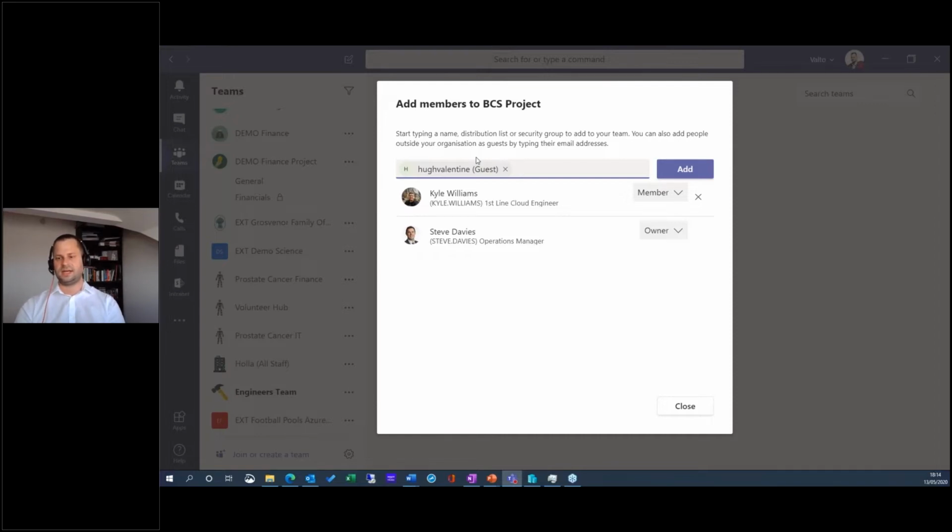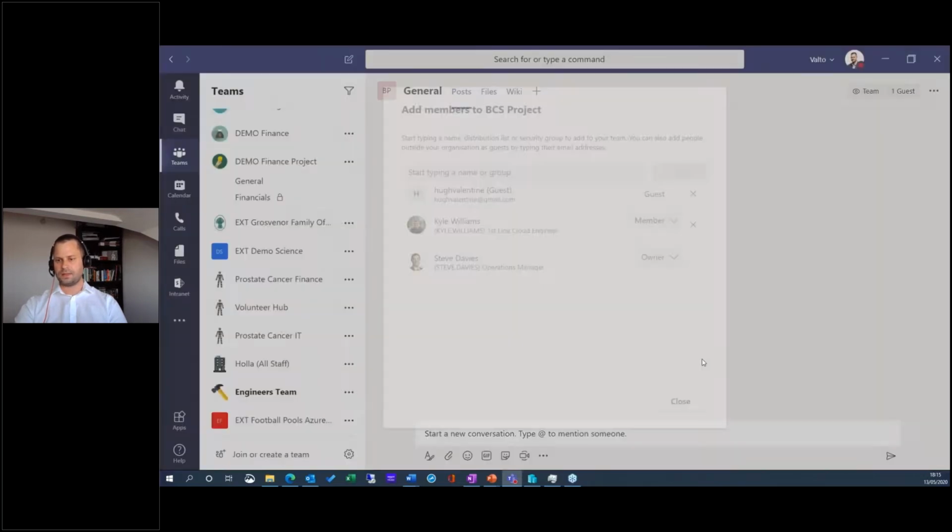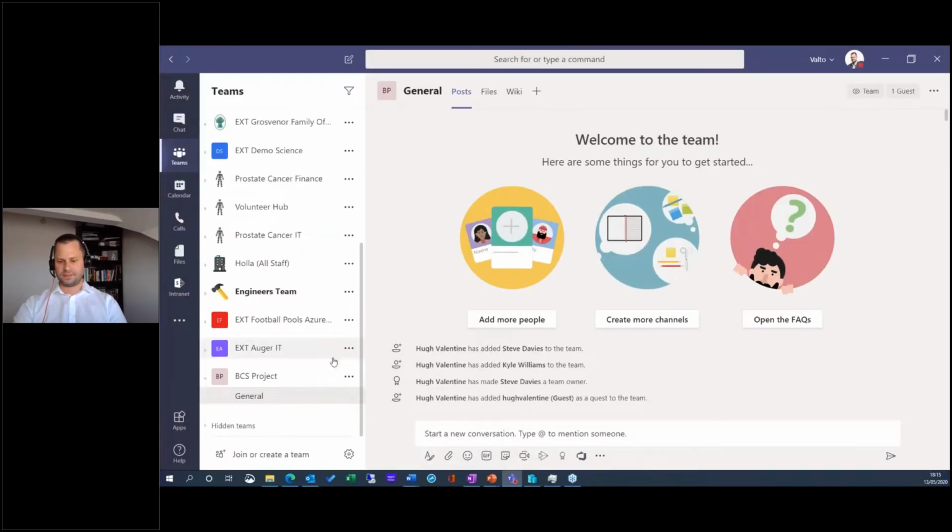We can also add guest users on here. So if I wanted to add my Gmail account as a guest, this could be good if you work with a supplier or you're working with customers and you want to be able to get them involved in the Microsoft team. We could search for anyone in the world and they can then join this team for free.